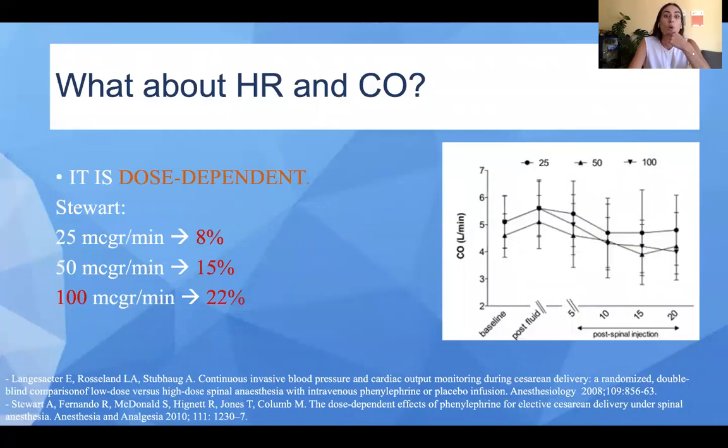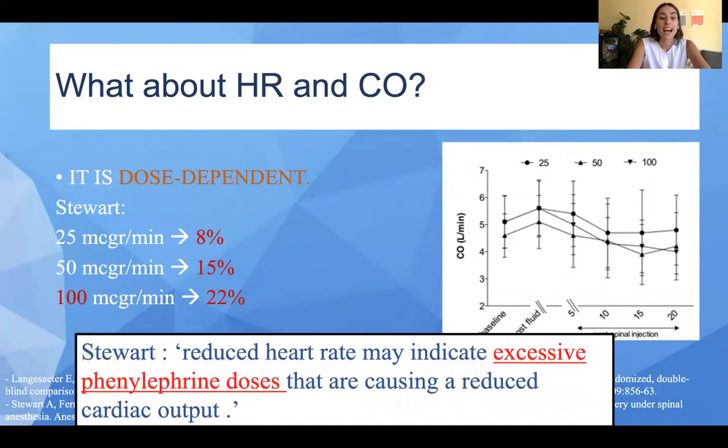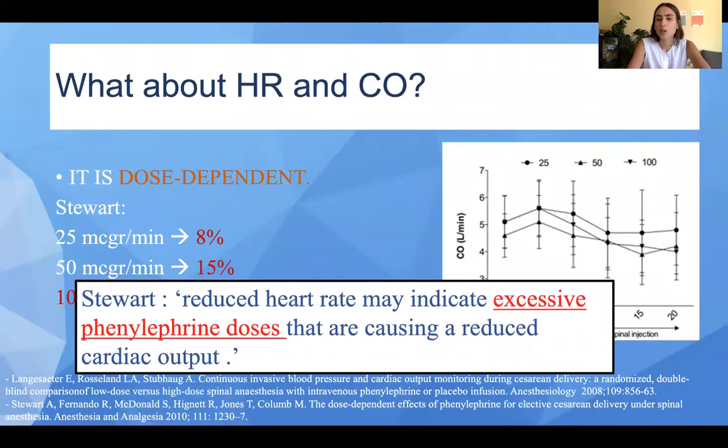Well, the thing about this is that for me, it's important to know when I use phenylephrine that this decrease in heart rate and cardiac output is going to be dose dependent. And what Stewart says in this study is that this reduced heart rate may indicate excessive phenylephrine doses that cause a reduced cardiac output. So when we adequately use phenylephrine, we should not have a decrease in heart rate and cardiac output.